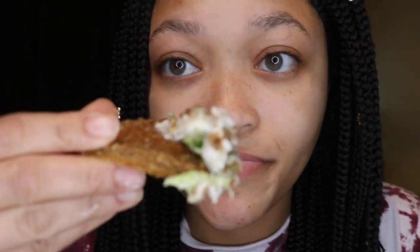Raw vegan nachos. Got some sour cream, avocado, cilantro, tomato. How do they make these chips? It says sprouted sunflower seed chips. These are so good. I can get used to this. Yeah, it's really good. Green onions. Look at that.